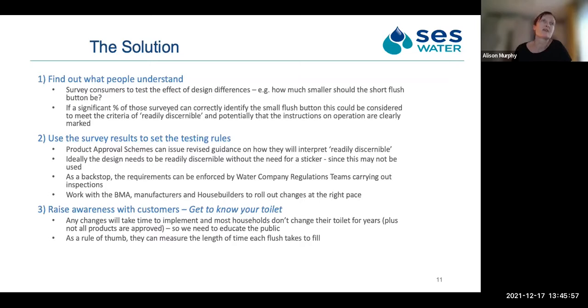But there's a backstop. The requirements can be enforced by the water company regulations teams that carry out inspections on new builds, for example. But we can't be at all properties, and therefore that is very much a last resort in terms of identifying where problems exist, but it is something that they can do. And we want to work with the BMA, manufacturers and house builders to roll out any changes at the right pace.